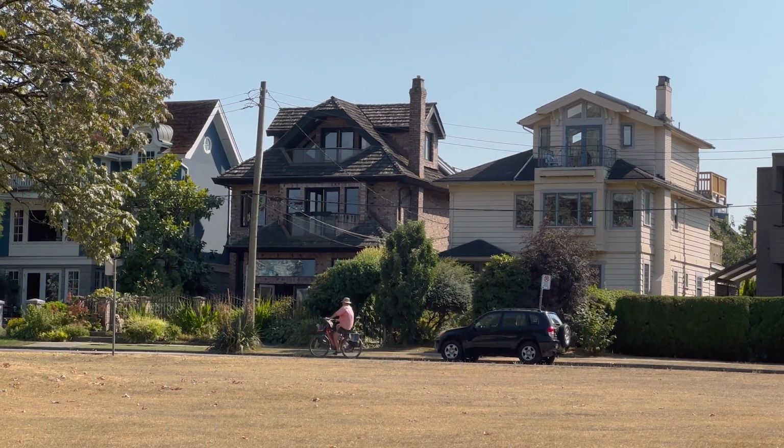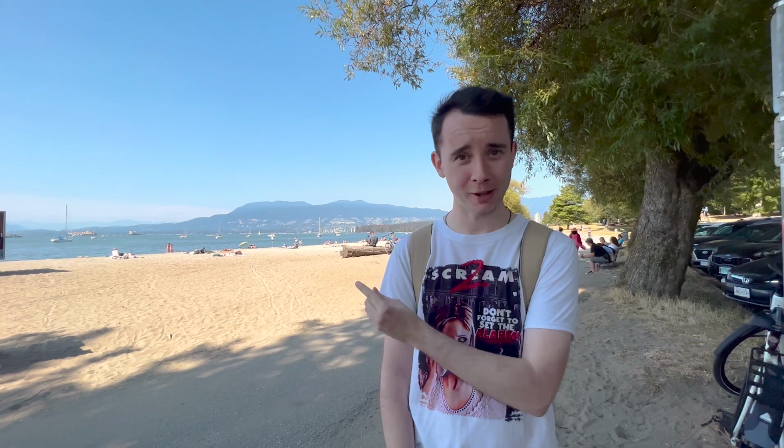This is why people pay the money and want to live in Kitsilano. I mean, look at this scenery. You would not get this anywhere else. Living in a city and you can just pop to the ocean, to the beach, and just have a wonderful day in the sun, because Vancouver does have that consistent summer. I mean, it's just stunning.